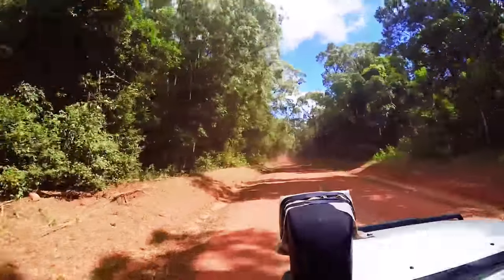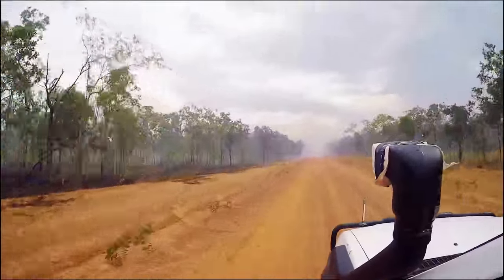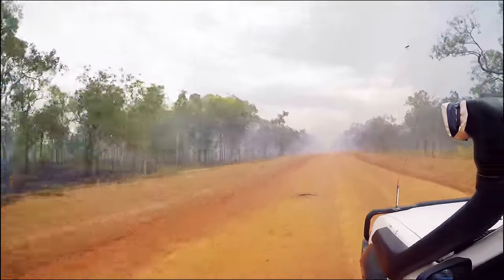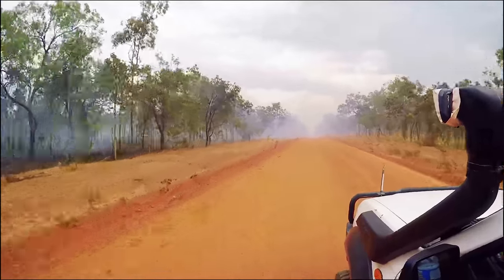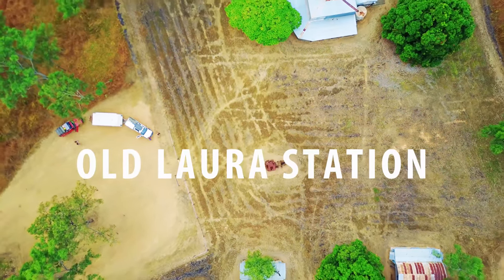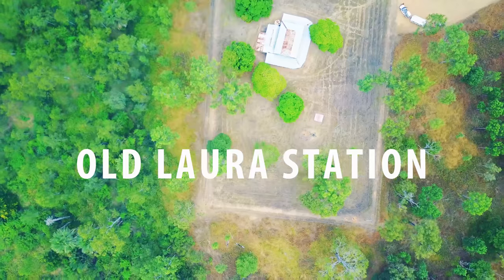The road was pretty uneventful, but that ever-changing scenery was pretty cool. We nipped into the old Laura homestead for a sticky beak and to make ourselves a bite to eat.